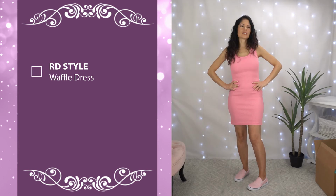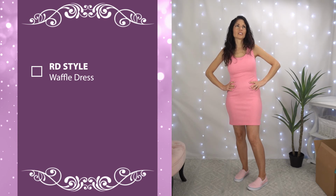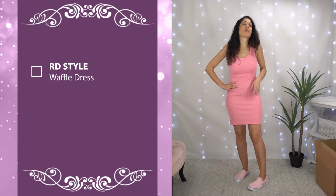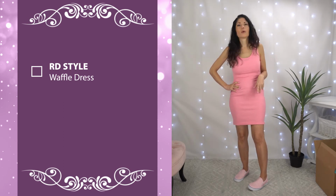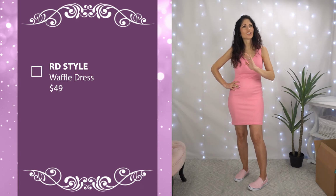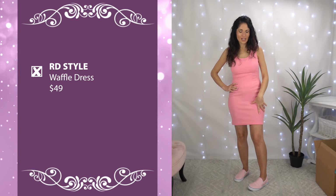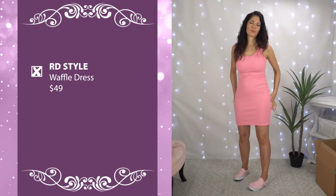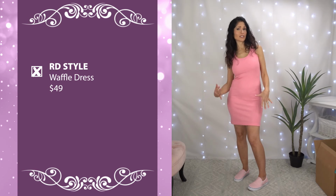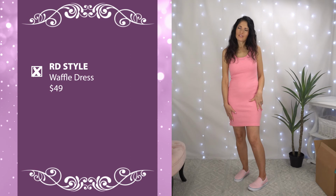It would be rough. This is RD style, so I think this dress in the 1980s would probably have cost 30 bucks. I would say now it would probably cost about 60 bucks, but the real price is 49, which is really not that bad. Again, it's not my style. I don't think that I would be comfortable wearing this. I mean, I'm comfortable wearing a tight dress, but for some reason this is just not my thing right now.